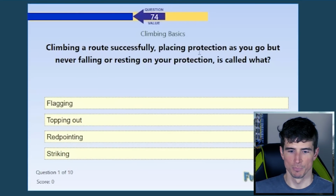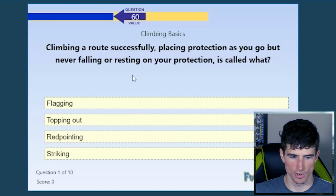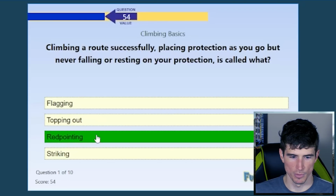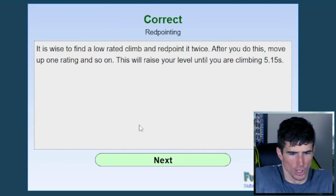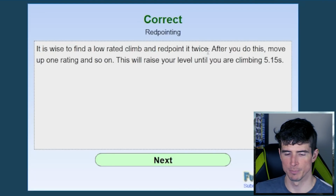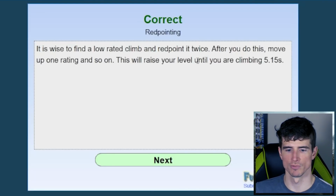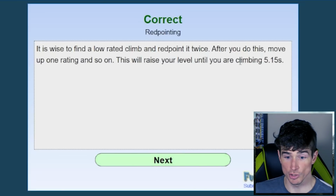Climbing over successfully, placing protection as you go, but never falling or resting on the protection. What is this called? Red point. Let's go, let's go. All right, timed quiz. This is intense. It is wise to find a low-rated climb and red point it twice. After you do this, move up 1 rating and so on. This will raise your level until, what the fuck? Until you are climbing 5.15s. Wow, I didn't know that's what I had to do to climb 5.15s.